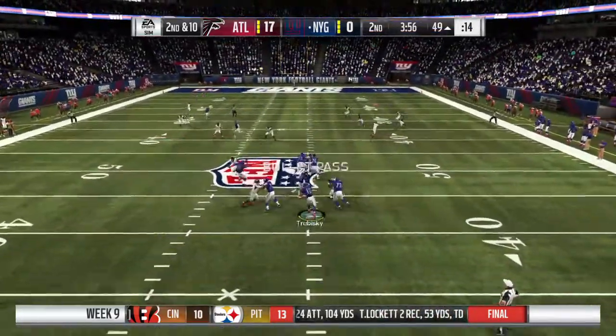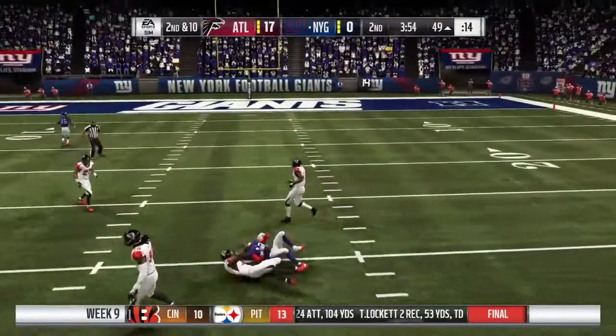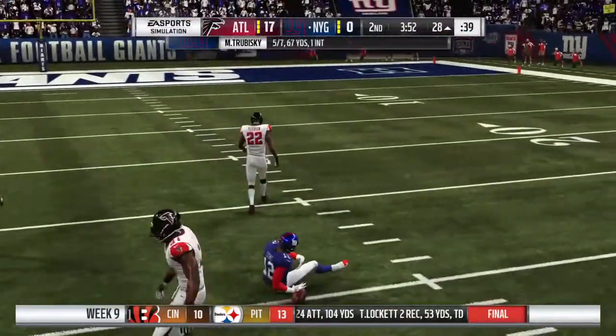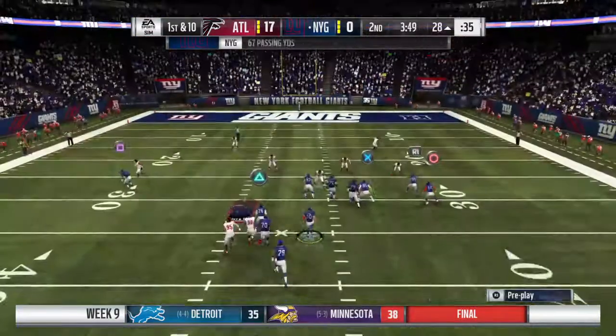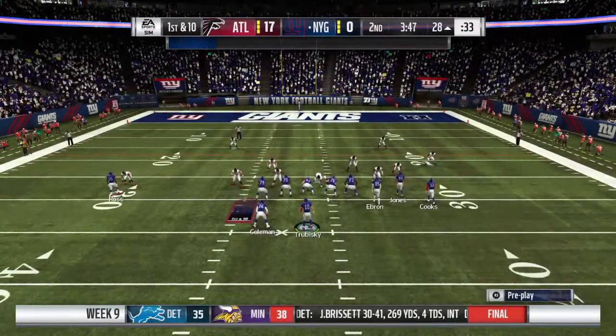Again on 2nd and 10, it's Trubisky. And he'll go down, but not before getting this inside the 30. First catch of the game for Cooks. It'll be a first down. This offense finding its legs now.